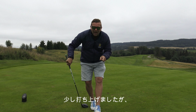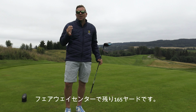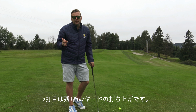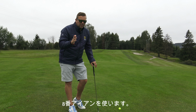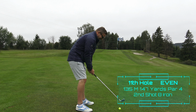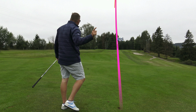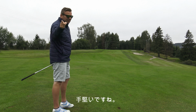Hit it just a touch high, but still, centre of the fairway. So I've left myself around about 135 metres for my second shot uphill. I'm going with an 8-iron. Tell you something, that is right at it. That's decent.